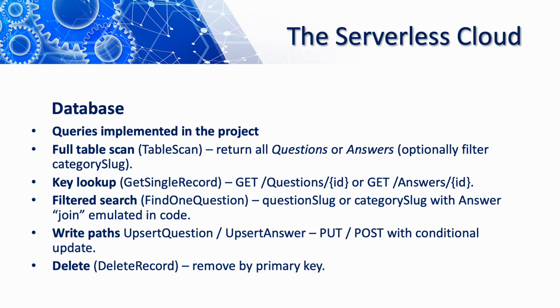Here's how those data-driven model rules translate into real queries. First, table scan gives us an all-rows view. We can pass a category selector to keep it lightweight. Second, get single record is the fast-path key lookup. Provide an ID, and DynamoDB returns the item in a single millisecond.